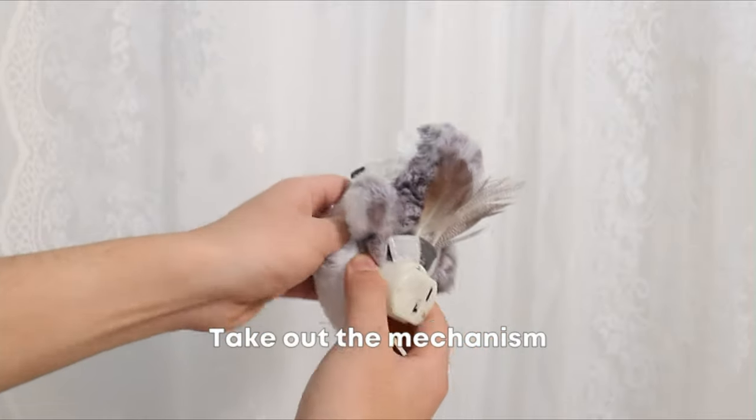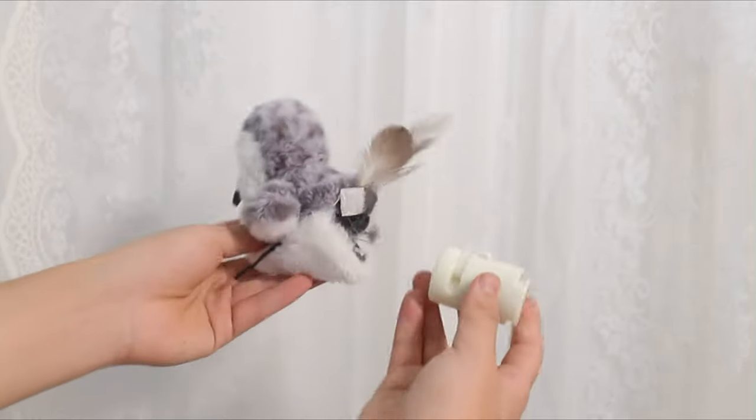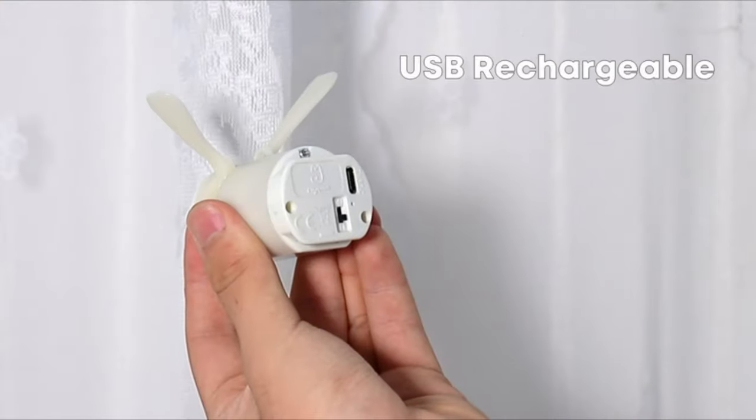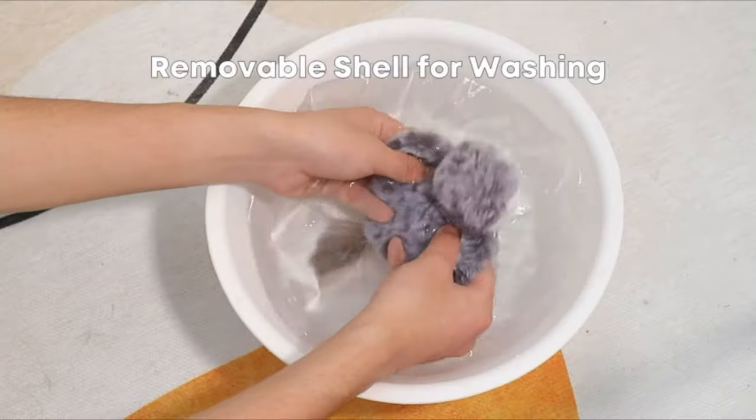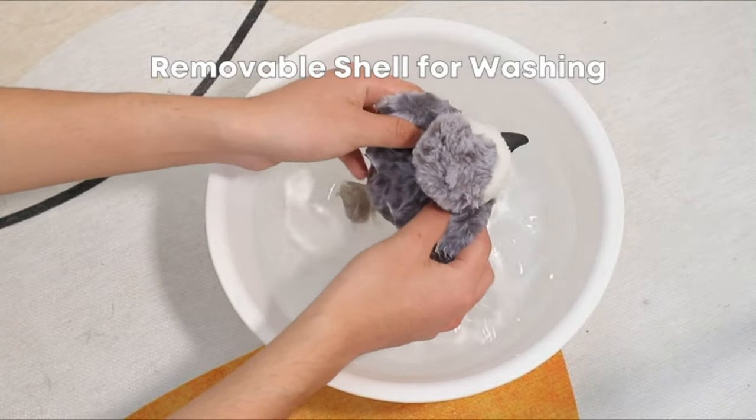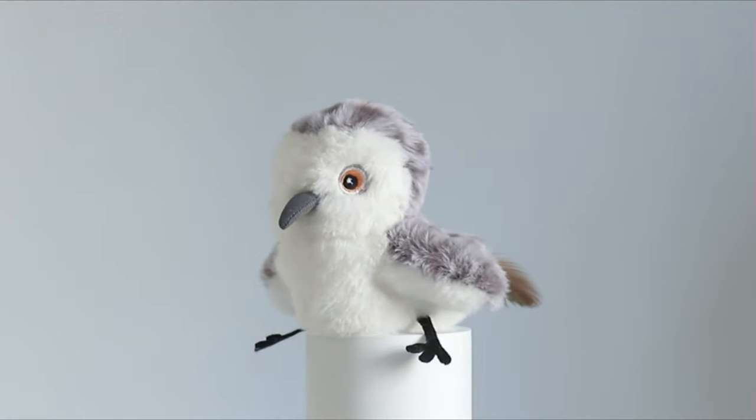USB chargeable. This toy is USB chargeable, which saves you from the hassle and cost to replace batteries. USB cable is included in the package. The included chargeable mechanism is detachable for convenient cleaning of the plush pet toy.